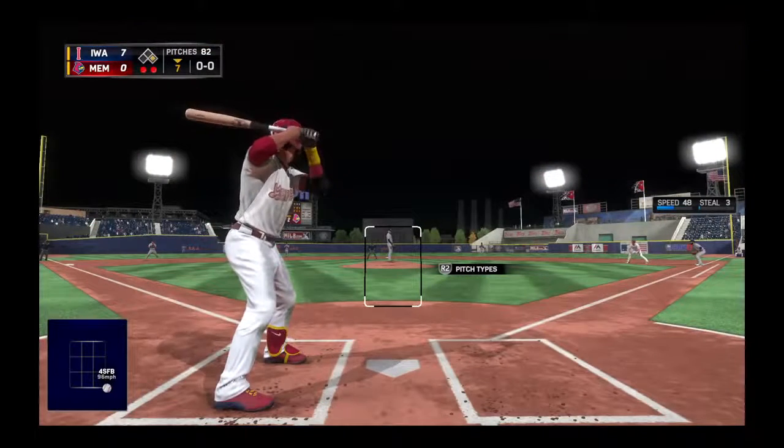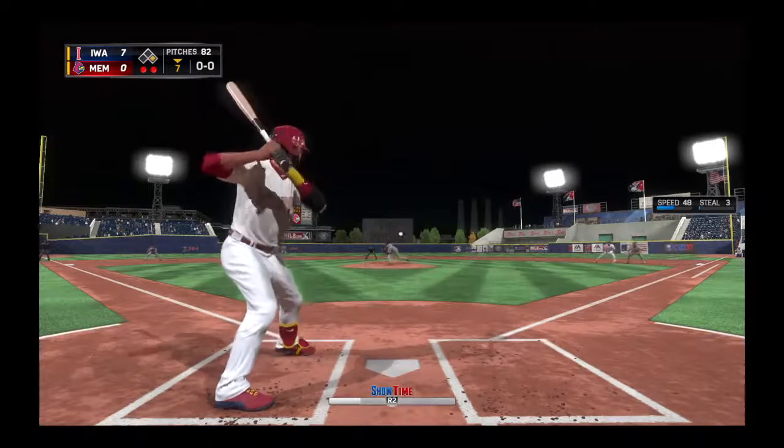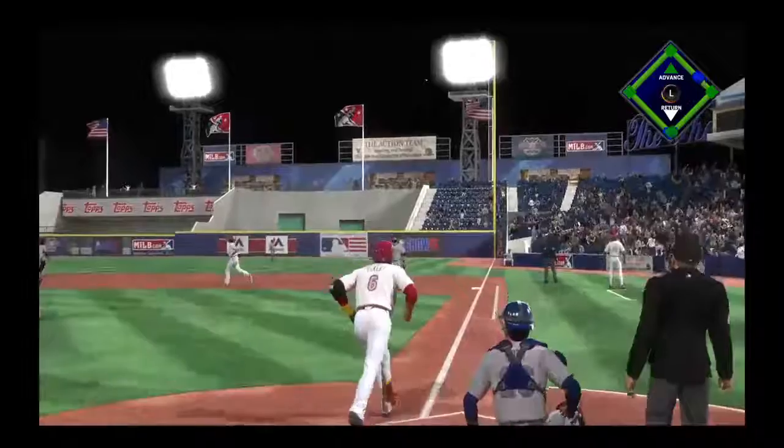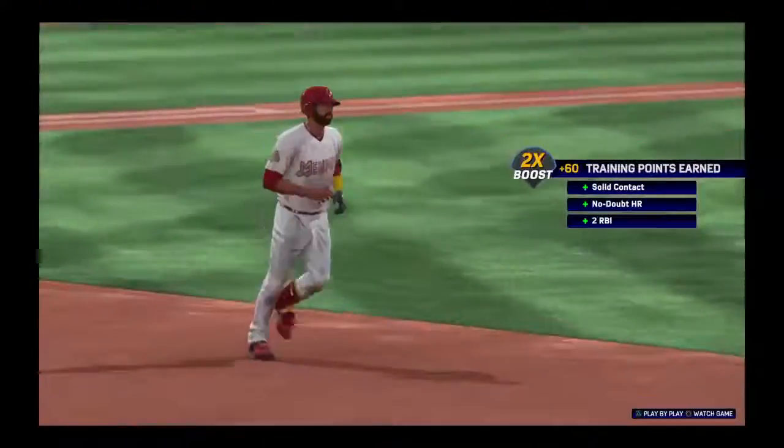Digging in once again, Stephen Eckert. A hit in 2 tries so far. Stephen Eckert. First pitch coming. Here it is. Swing, and he puts a charge into this one. High and deep, and you can forget about it. This ball is gone.